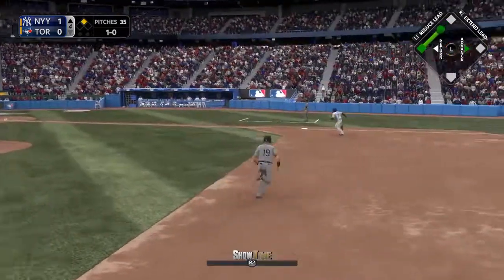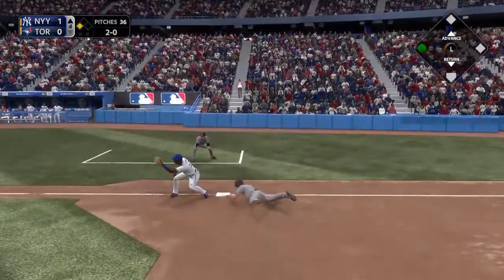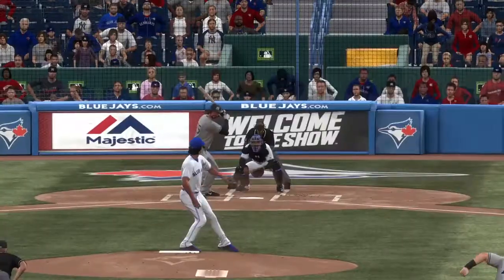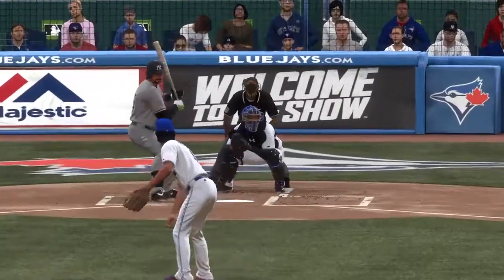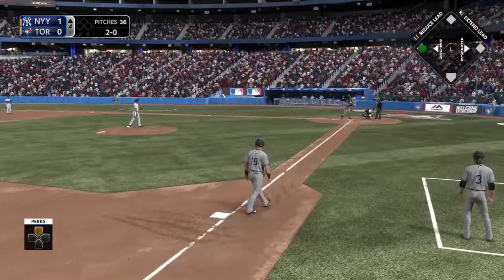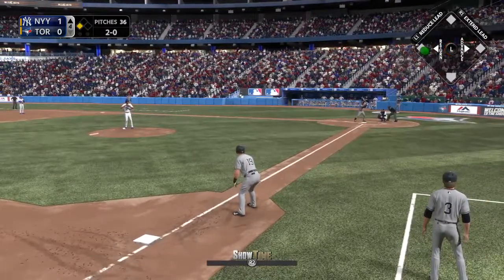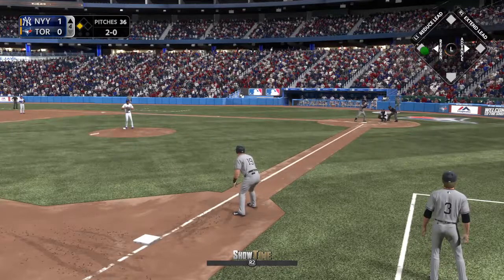Good lead there at second. Here's the pitch. On the bag, pitch right here. Throw. He's well behind the play. That's an easy stolen base. And to me, they just can't let guys get a lead like that, especially knowing that the guy behind the plate isn't known for his arm. Here he swipes third, and they just kind of gave it to him.